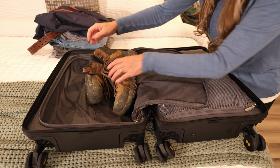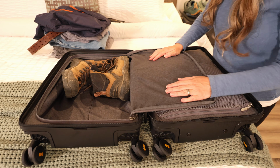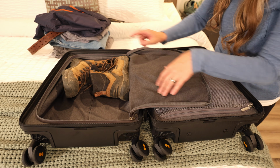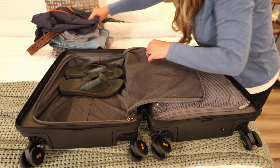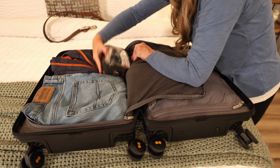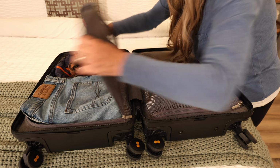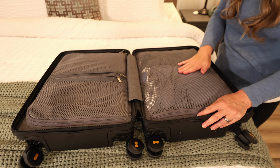Yep, this is gonna be a problem. Those shoes literally take up a quarter of the suitcase. That's a problem right there. So let's not pack these. We're just gonna worry about these flip-flops and the bottoms over here, and toiletry bag and a belt. Okay, easy peasy. Everything's inside the suitcase.